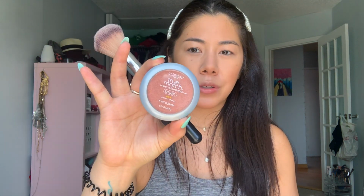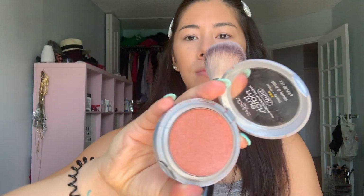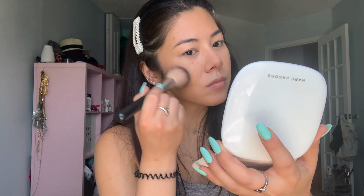Don't care. I'm gonna add some blush. This is the L'Oreal True Match blush in Subtle Sable. Peachy color blush brush. Let's move on to the eyes. We'll come back to highlighter later.